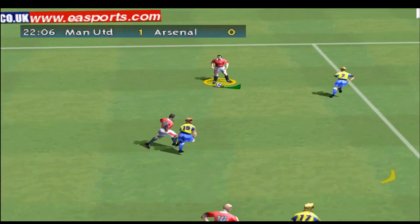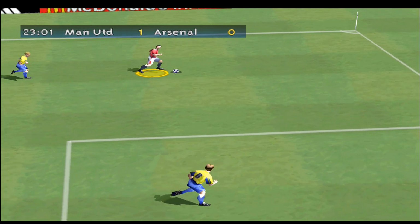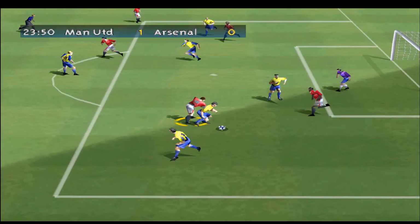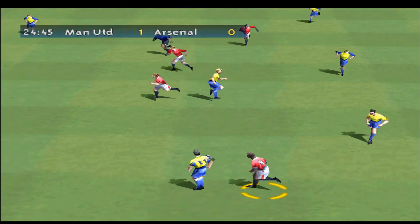He's laying on the ground still after that, John. I don't think he knows which day it is. Taking it all on his own here. The shot direct at the keeper, who blocks it. And headed back.